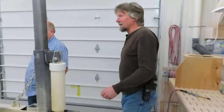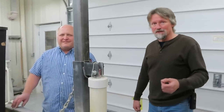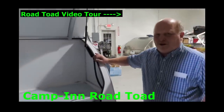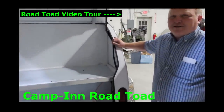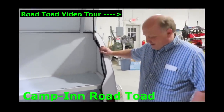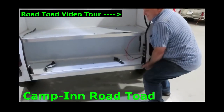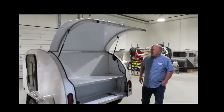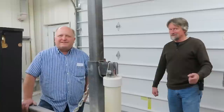Funny you should say that. I don't know if Craig mentioned it to you or not, but the other brand of campers that we manufacture, this trailer sitting right here is 540 pounds. You can pull it with a Prius. That's with the tires on it. They start at about $6,000. We'll touch on those later.